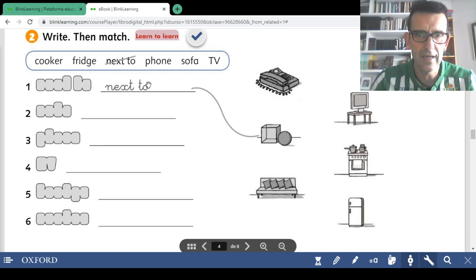So you cross, you write, and you match with the correct picture, please. And when you match the word to the pictures, use different color because it's easier for me to correct the activity if you use different color when you match, okay? Not only with the pencil, use different colors. And that's all, my friend. When you finish this activity, you have completed the lesson we have to work today.